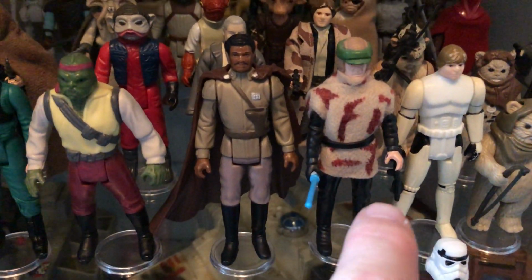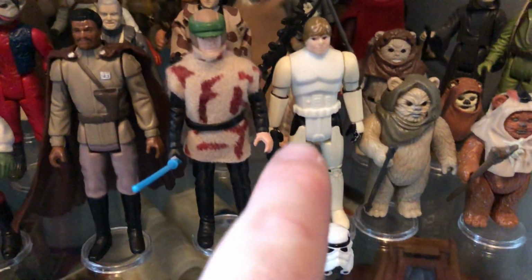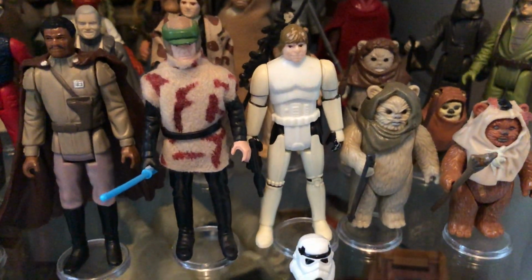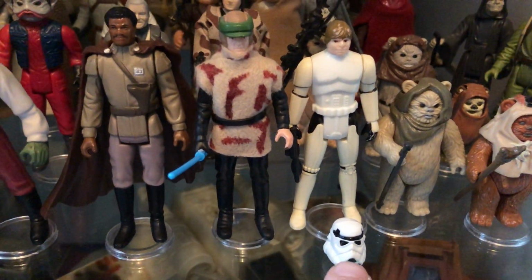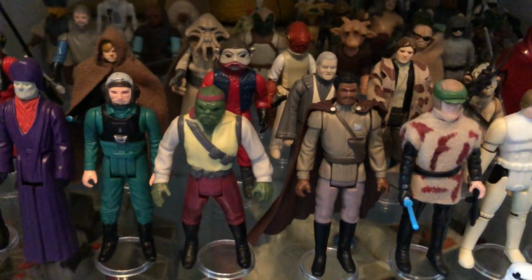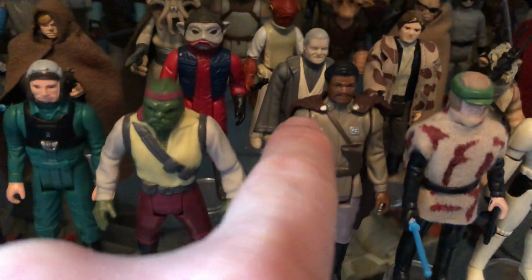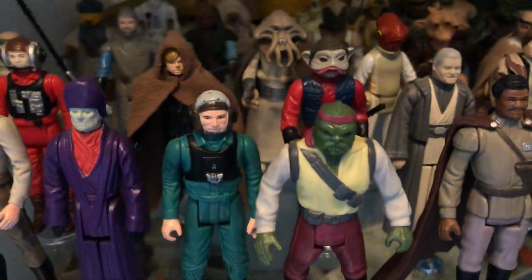This Luke is in a handmade tunic that I made for him. This Luke Stormtrooper has a reproduction helmet. The helmets on their own are almost as expensive as the figure. Lando here is actually wearing a plastic cape that belongs to Count Dooku, but it seemed to work quite well.